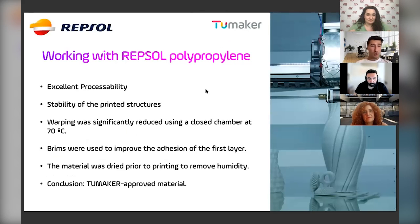And our experience working with Repsol polypropylene, I have to say that it's been amazing. It's been really great. It's probably the best polypropylene that we have validated up to date because of the excellent processability. As Eva also said before, not all polypropylenes are designed for 3D printing. Actually, there are a very short amount of polypropylenes that are designed for pellet printing. So it's very important to choose a specific brand, a specific material that has a chemical grade that is compatible with 3D printing. Okay, so our results show excellent processability, a very good stability of the printed structures.